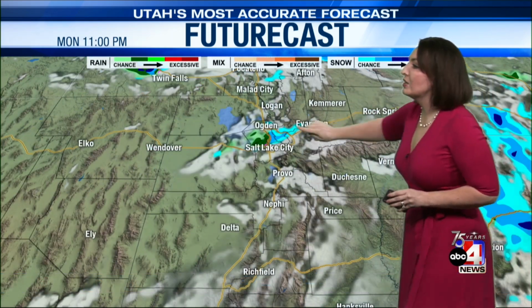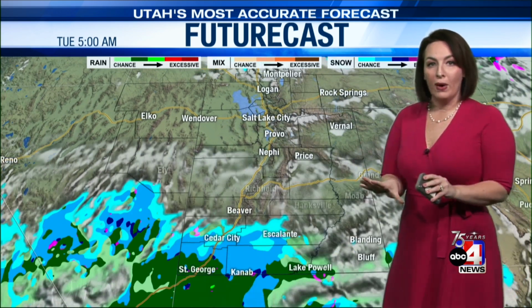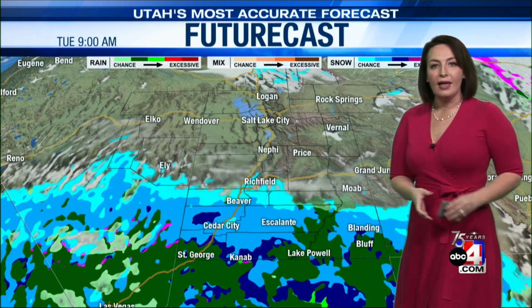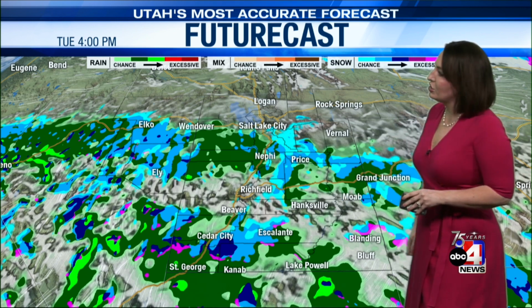Can't rule out an isolated shower tonight with a little bit of a trailing disturbance for the Wasatch Front, but other than that, we're going to see a bit of a break until early tomorrow morning. That moisture starts moving in from the south. Snow, heavier rain towards St. George. Watch as it surges north by 9 a.m., moving into Iron County. This is going to keep on pushing by the afternoon. Heavier rain in central Utah. That includes Utah County, the Wasatch Plateau, getting snow, and active conditions in southern Utah.